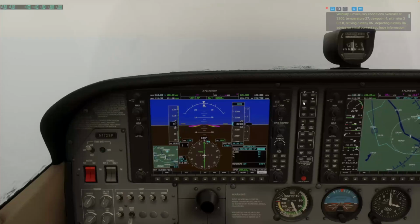Skyhawk 172 Sierra Papa, you can contact McGuire approach now on 126.475. Over to McGuire approach 126.5. McGuire approach 172 Sierra Papa, 3000. I am east of Yardley VOR on the Victor 272 radial, 3000. Skyhawk 172 Sierra Papa, altimeter 3019.